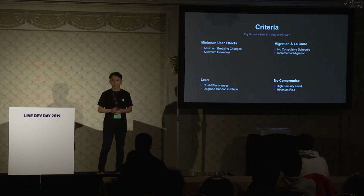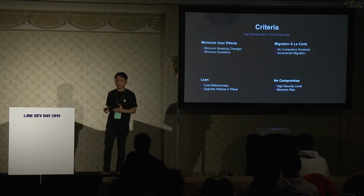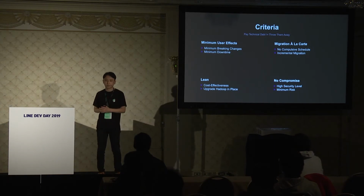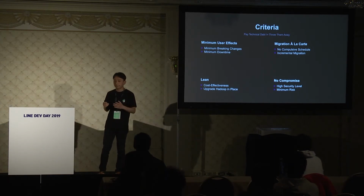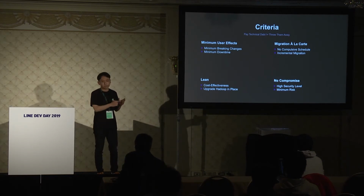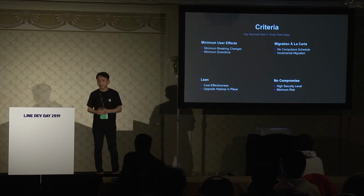But also, all these goals need to be fulfilled under these user requirements. We are an internal system, but we have users. We always put our users first. So we don't want to bring too many breaking changes to confuse the users. Also, jobs requiring higher SLA, such as the recommendation engine, are also running on the clusters. So minimum downtime is also required.